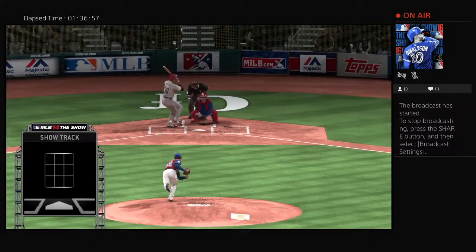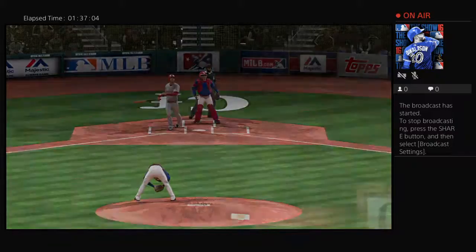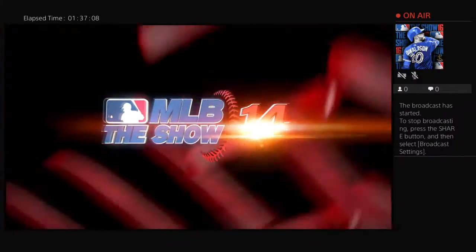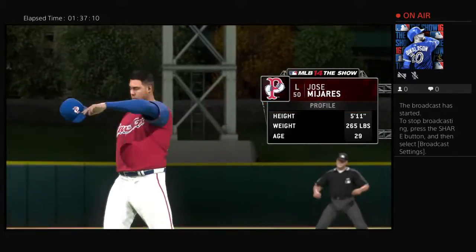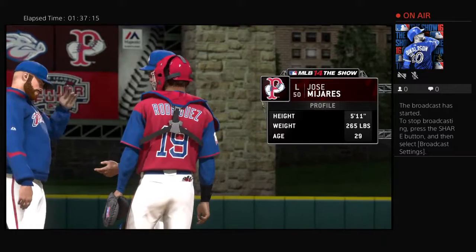Well, we can pretty much go ahead and start this game over right now. You see where this pitch was on the show track? He's not going to miss it when it's in that location. That 3-run home run pulls us right back to even. Jose Mijares is out from the bullpen now as he'll be making his first appearance of this young season.